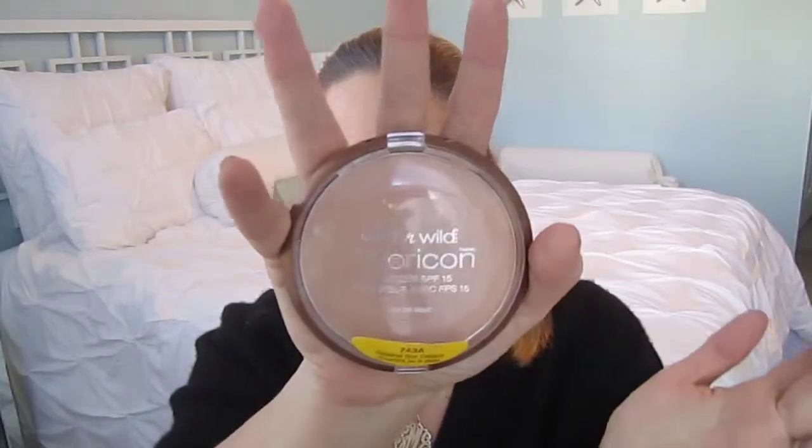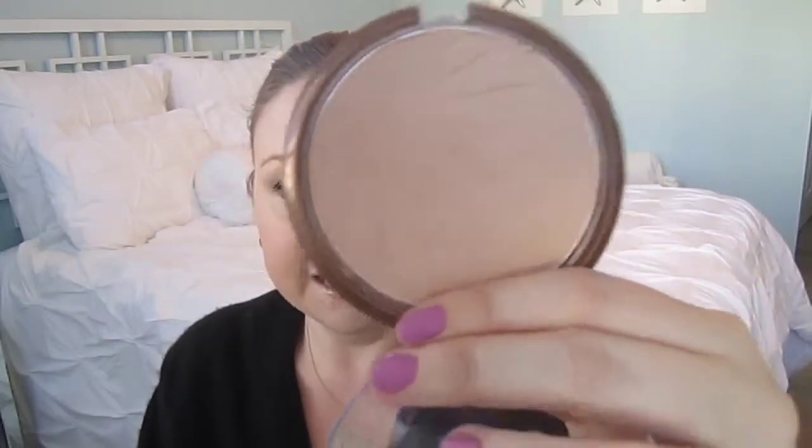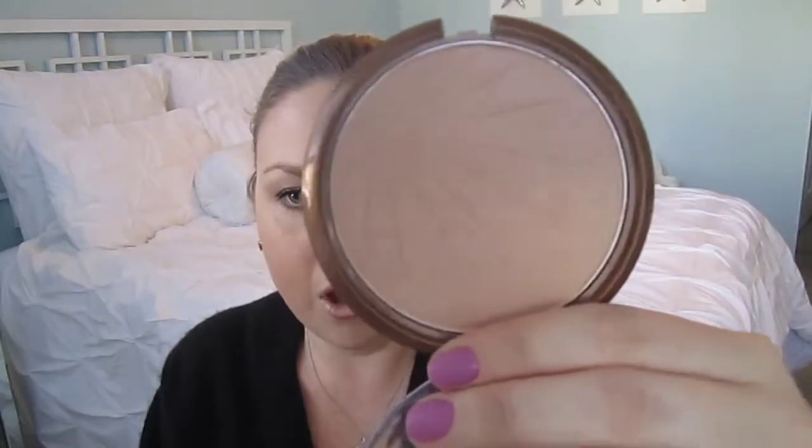And that's what it looks like. It's very large packaging, and I think it was like $3 to $4, so it's very inexpensive. And that is what it looks like. It has their typical sun logo on it. And I like this. It says it's a bronzer. To me, it's too light for a bronzer, and it's more along the lines of a highlight. And that's what it looks like.